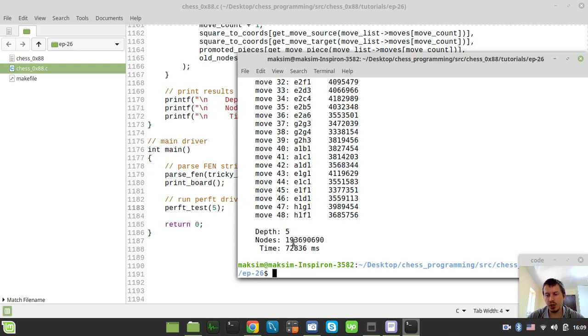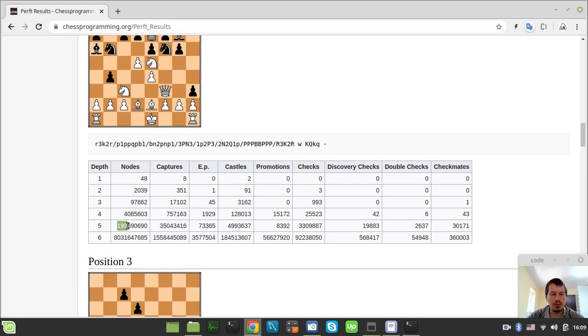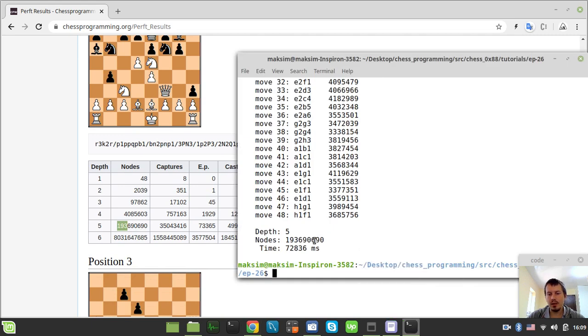So we have just traversed 193 million positions, and even more. Can you imagine 193 million positions? So this is quite a significant number. 193,690,690. So let's compare this number. So we get here 193,690,690, the exact number of positions we were looking for.